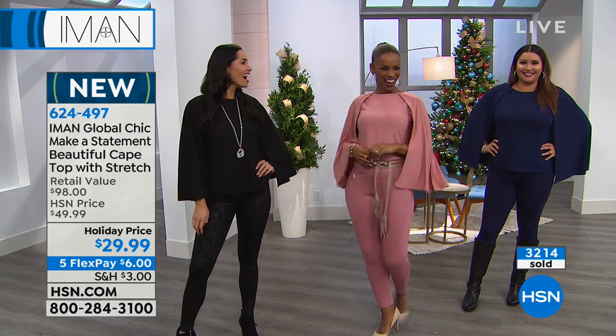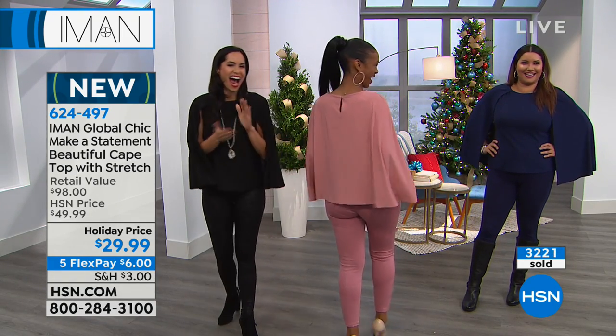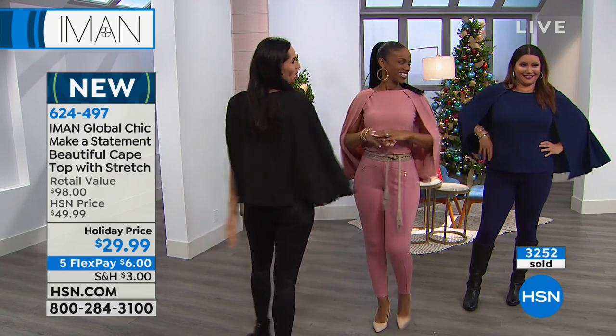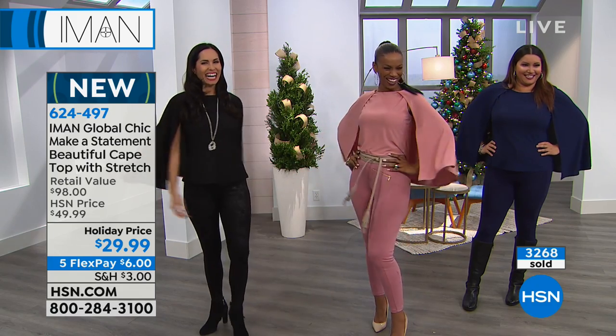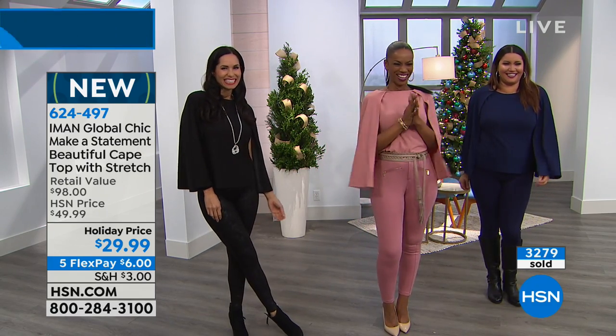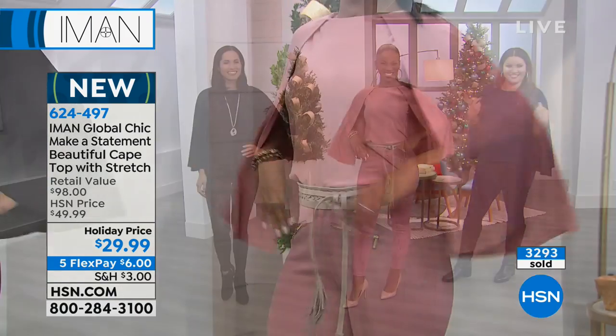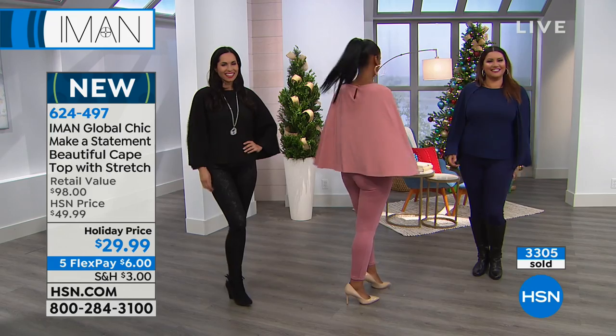You want to look great for a holiday party. Well, look out. It's her turn to do her cape moves. All right, she's doing this top in Mahogany, 23 inches long. Hand wash, lay it flat, hang it to dry, and you have one great top.